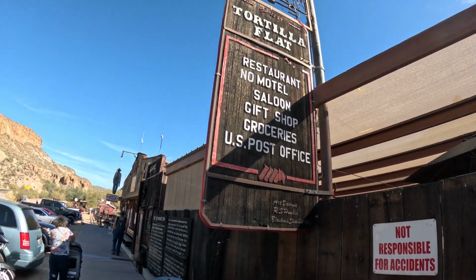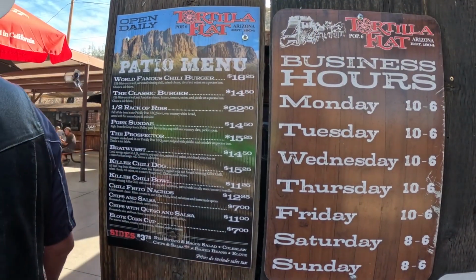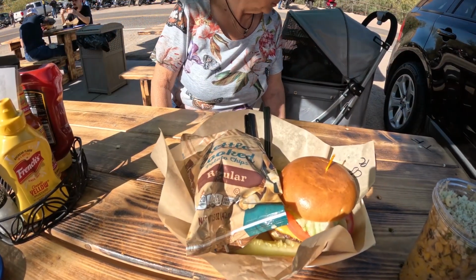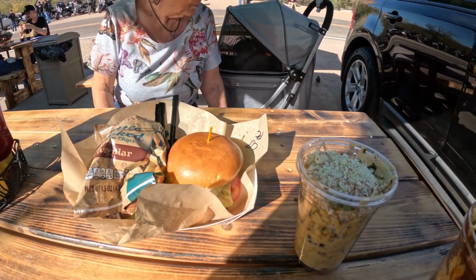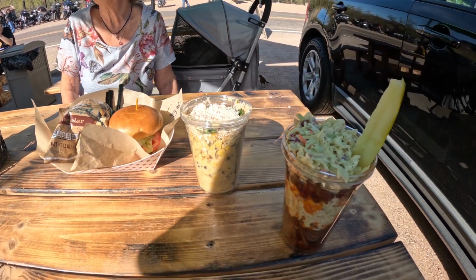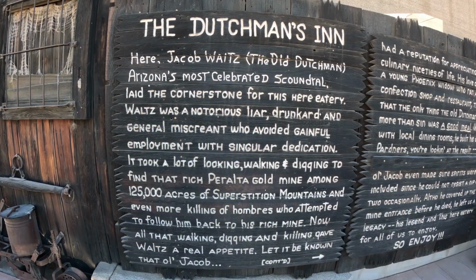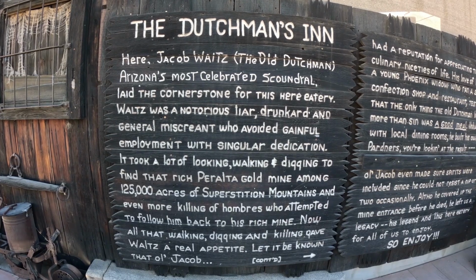Restaurant, no motel. I like that. Saloon, gift shop, groceries, post office. They have the patio area, which is where we stopped and got a bite of lunch. Cathy had a real good looking burger there. That's a cup of street corn, and I had the pulled pork sundae that's layered with coleslaw. I'd never heard of such a thing. Out of this world. Really, really good. Highly recommend.